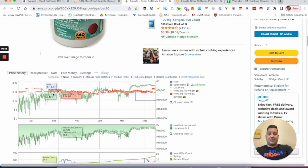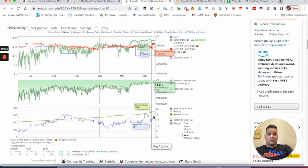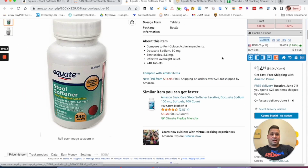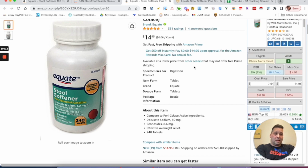It stays right around, let's see, 14. Yeah, anyway, from high 14s up to 16. This is actually a kind of nice looking Keepa chart, I'm not going to lie. So let's see here.